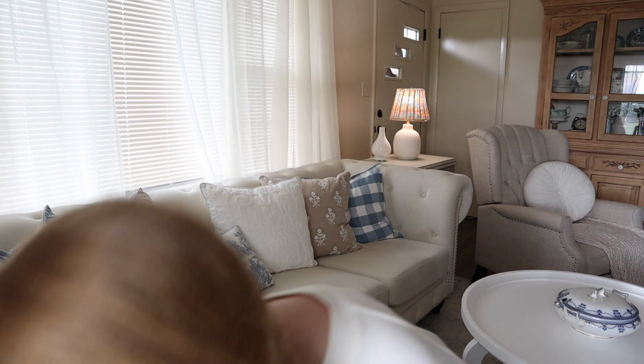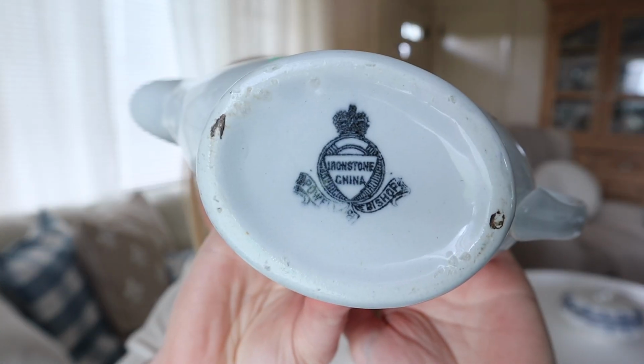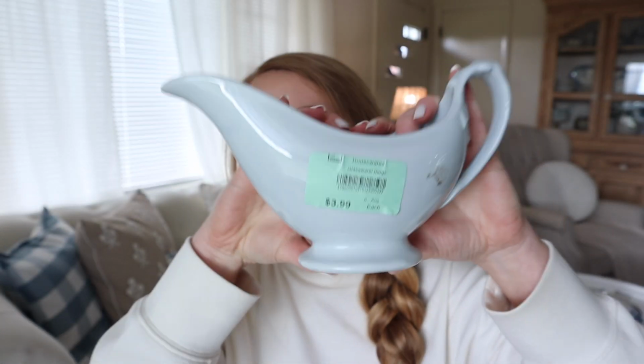And then I also found this ironstone gravy boat, and I've never seen a stamp like this before. It just says Ironstone China, and it was $3.99.